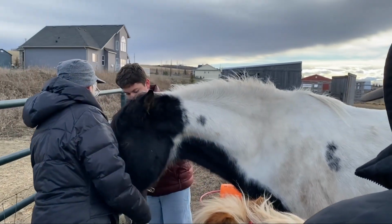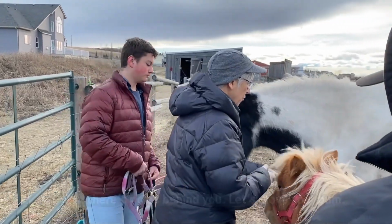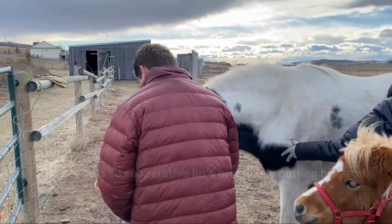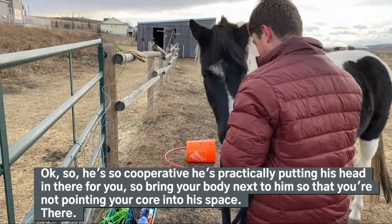Yeah, there you go. I'll let you get set up and I'm going to ask him to back up. Good boy. Careful, there's poles behind you. Let's move your bum. Look, he's so cooperative. He's practically putting his head in there for you.